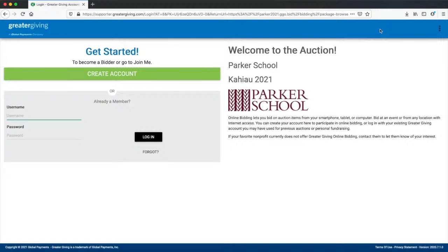Step one, create your account. If you've never used Greater Giving before, click on the green button that says Create Account. If you've already registered with Greater Giving, enter your login credentials.